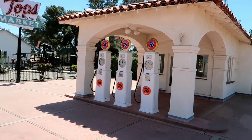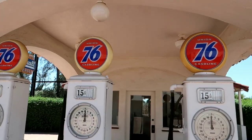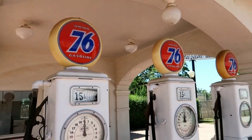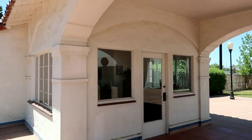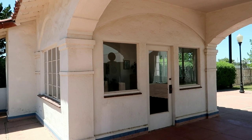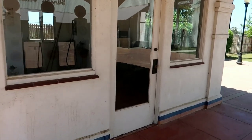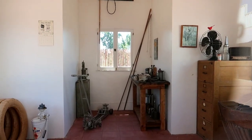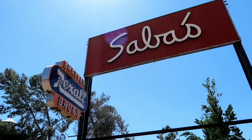And then they have this amazing old 76 station. I feel like Navin Johnson should be working here or something right now, you know? This was the Sonora Street Service Station. Built in 1936 in the corner of Sonora and East 18th Street. Never heard of that place.